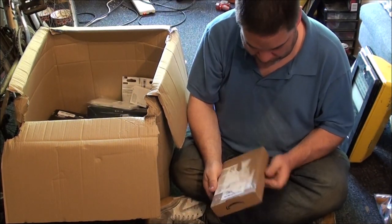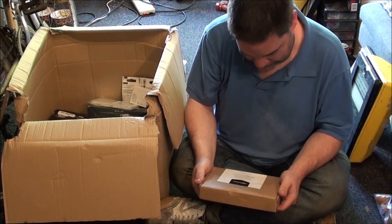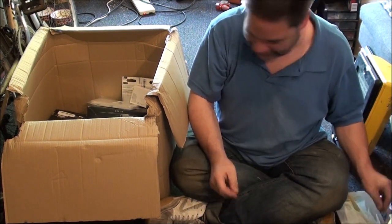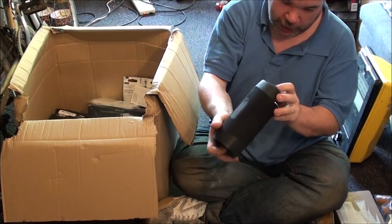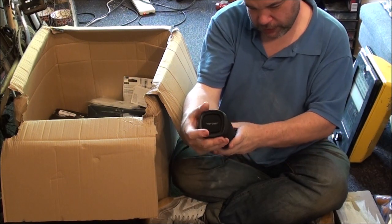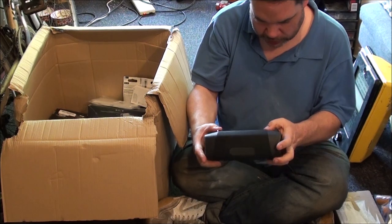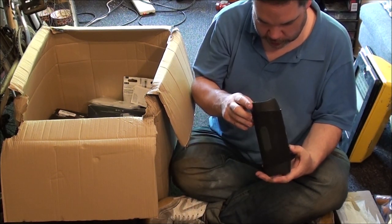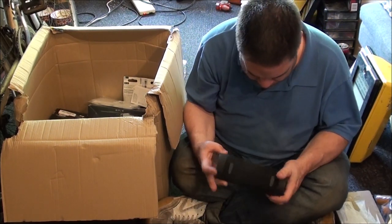This is quite heavy. Amazon Basics. More D-cell batteries. Oh, here we go. Oh! Another Bluetooth speaker here. Oh, I like the batteries. The buttons. Is that the on button? Currently not doing anything. I don't know if that is the power button though.